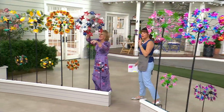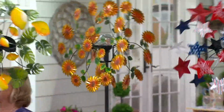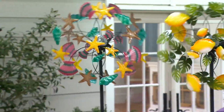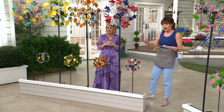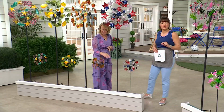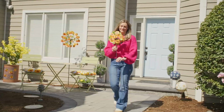The flamingo, remember you're getting the smaller ones too. The patriotic, the sunflower, my favorite, lemons and palms, and the seashells. You are saving about $100 because the big, large one alone would be $133. The smaller, $40. That would be $173.99, so $174. We're doing it for $74.98. So you're saving just under $100. You're getting them home for $18.75.